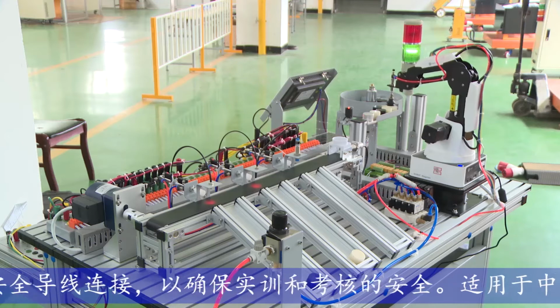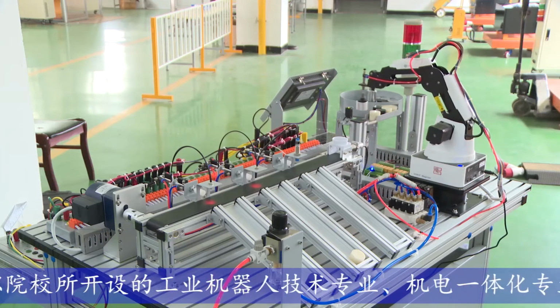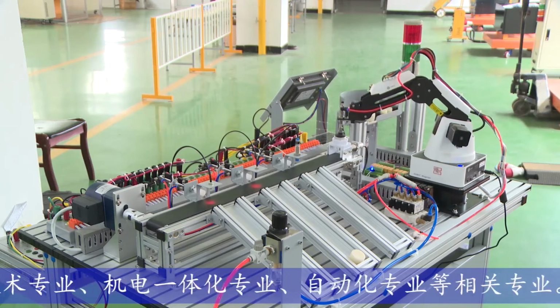The connection between the modules of the entire training and assessment device is made by a safety wire to ensure the safety of training and assessment.